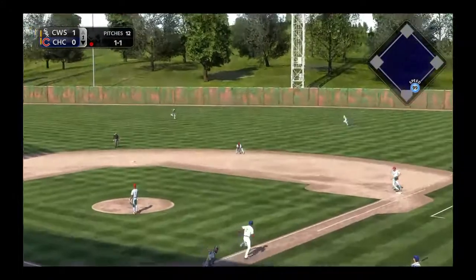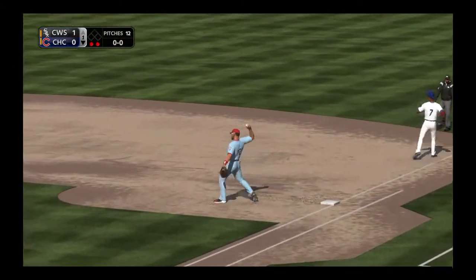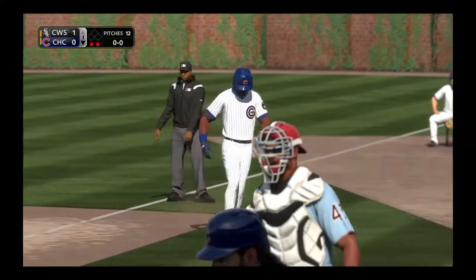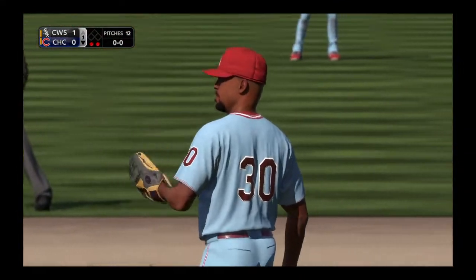Sent on the ground out to second. Frazier right there, and there's out number 2. Not a lot you can do with that pitch. That fastball just ate him up inside and gets the soft grounder for the out.